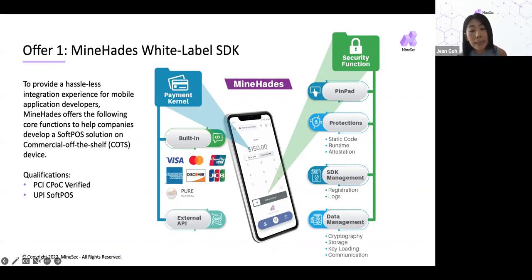Lastly, our SDK also provides data management with cryptographic functions to encrypt data, data storage, key loading, and provide secure communication. So this offering will be ideal for a payment gateway or payment service provider who already has a payment application, and you only need to plug in our SDK and attestation and monitoring server in order to complete all the required components for the SoftPOS solution.